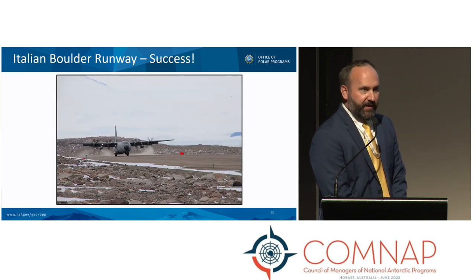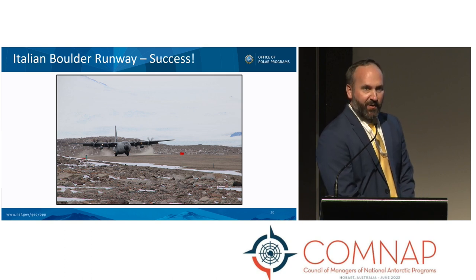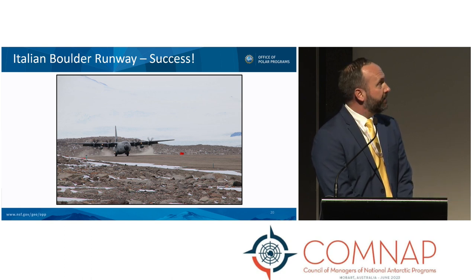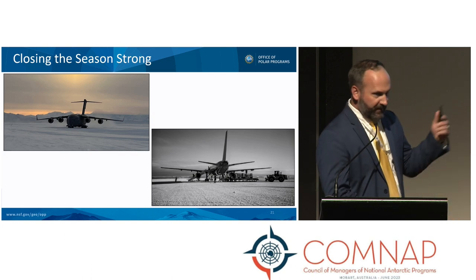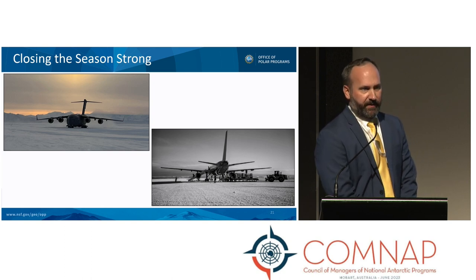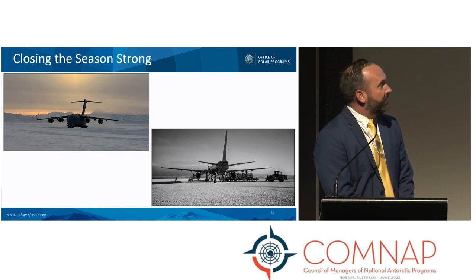And a positive note, some of you saw this in the SAR presentation Gianluca gave, but this is their C-130 landing, a proof of concept on their Boulder runway for the first time ever. So this is a valuable asset in the region as a divert, if not anything else, for other aircraft flying in the area. Ending the season on a strong note. So C-17 and 757 broke up front, but at the end, all of February, no maintenance issues for either one. They closed out the season, and then the C-17 ran a mission in May and with night vision goggles, and the 757 ran a mission in March as well.